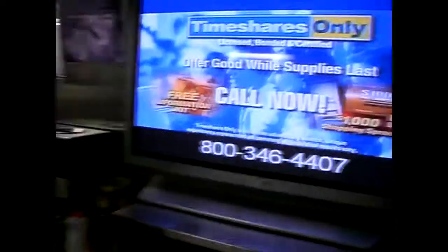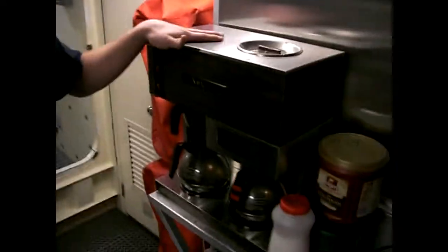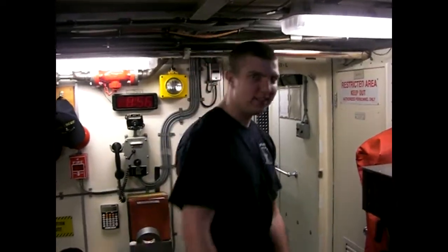Anyway, this is the mess deck area. We got a nice big screen TV to watch and all kinds of cool gaming and all that good stuff. But anyway, this is like the main heart and soul of the boat right here, the coffee maker. You guys couldn't live without that. So we'll go on up forward, and I'll show you the berthing areas that we stay in.